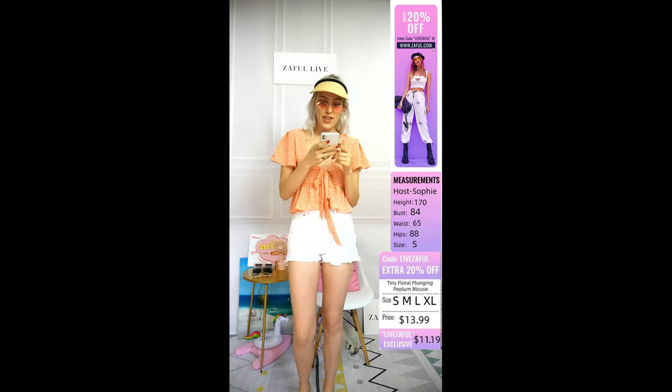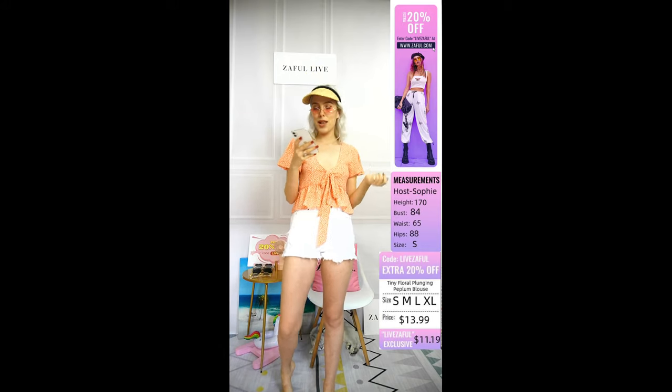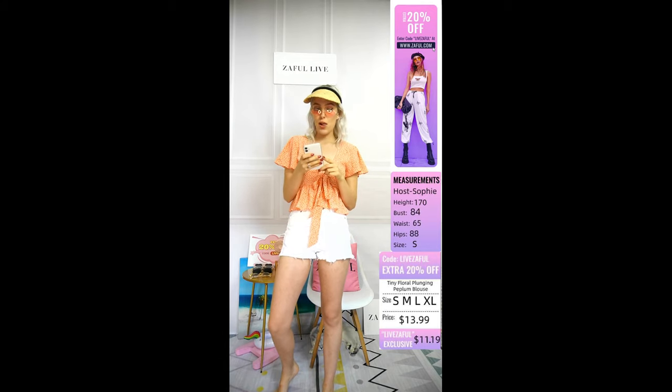So let's see. This is the Zaful Ditzy print tie front flutter sleeve peplum blouse, okay? So it's quite a long name. I'm gonna write it in the comment section below for you guys so you don't miss out if you love this one.